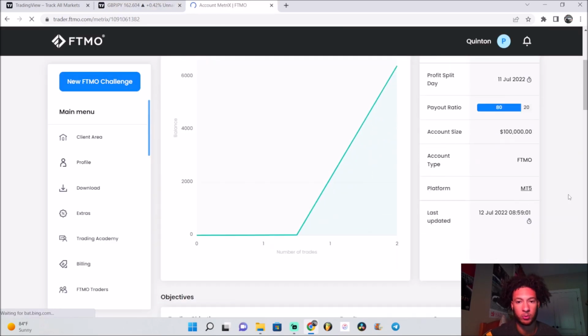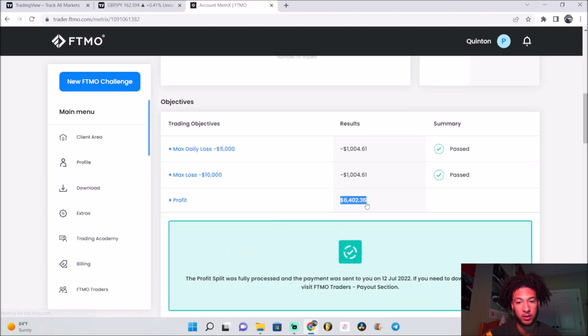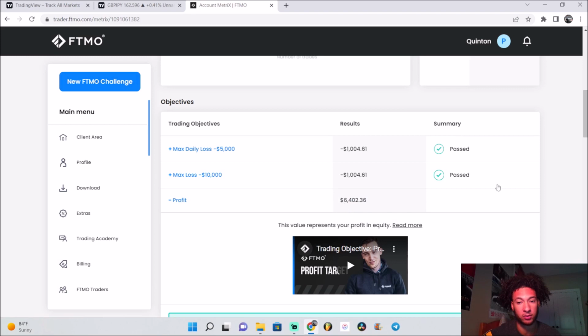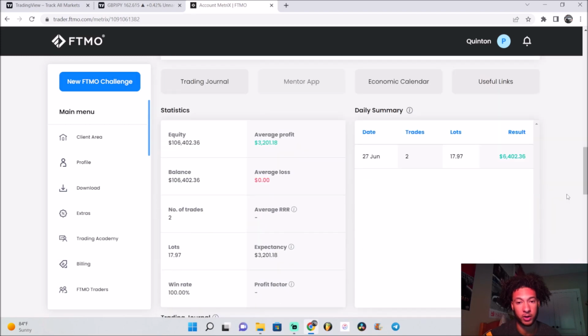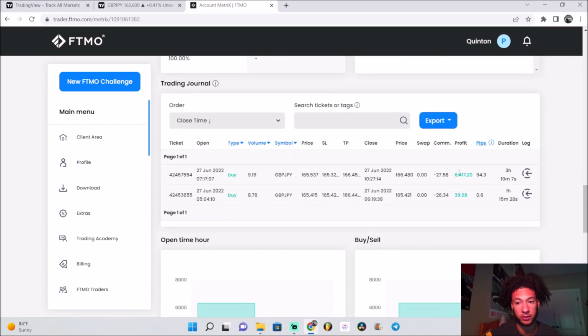Okay, y'all, so I'm back into one of my trading accounts, so I can actually show y'all the 6.4K right here. So that's the 6.4K that I made on that one trade. It was one single trade. You guys can see 6.4 again.